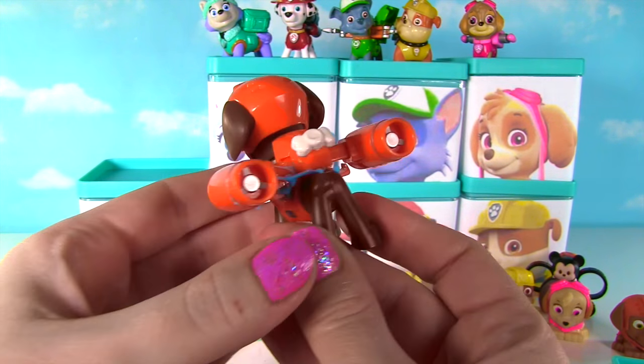Do we have any other surprises in here? Yes, we do. It's Goofy. Hello, hello, hello. Hello, I'm Goofy. Goofy's waving hello to you. And I think I saw another surprise in here. Can you believe it? Oh, yeah. We have Mickey Mouse. And it looks like he's a train engineer, Mickey Mouse.